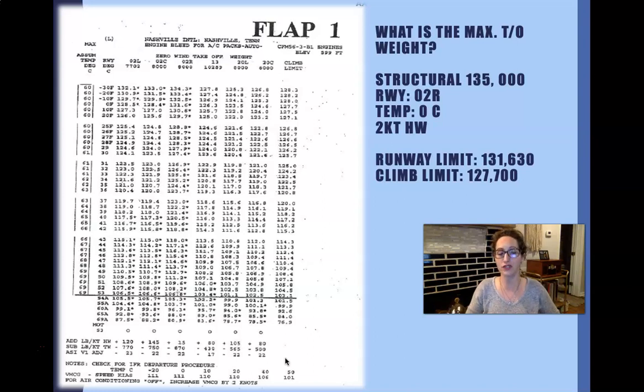I'm going to ask you a question on the test, and it's going to be about your headwind versus tailwind on your takeoff performance. So I want you to know, if you have a headwind on your departure, this will allow for an increase in your takeoff runway limit. Where if you have a tailwind limitation, this will result in a decrease in your takeoff weight limitation for your runway. Headwind you add, tailwind you subtract.